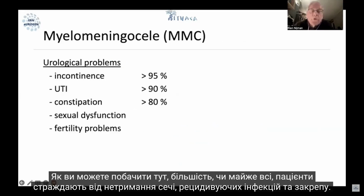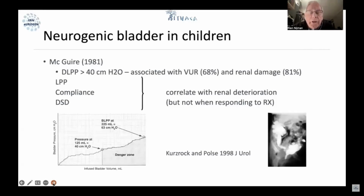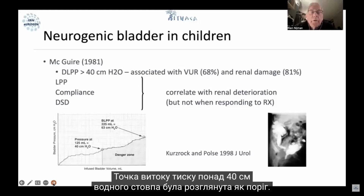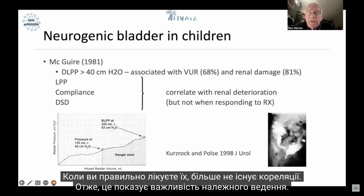As you can see here, most or almost all patients suffer from urinary incontinence, recurrent infections, and constipation. More than 40 years ago, McGuire in the US demonstrated the association of reflux and renal damage in the majority of patients who had high pressures in the bladder. Leak point pressure above 40 centimeters of water was the cutoff. So we now know that the leak point pressure, the compliance of the bladder, and the detrusor sphincter dyssynergia correlate with renal deterioration. When you treat them properly, there is no correlation anymore.